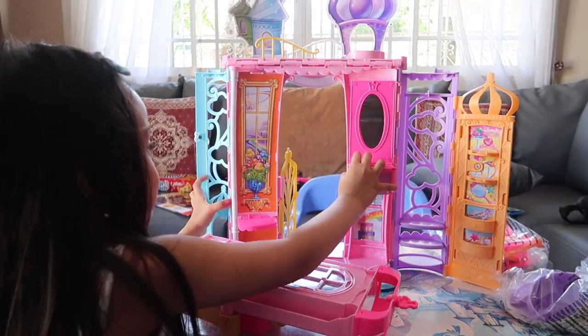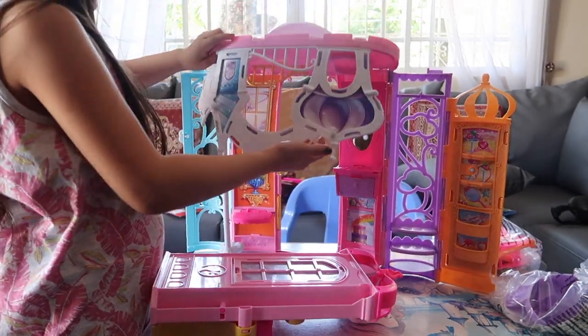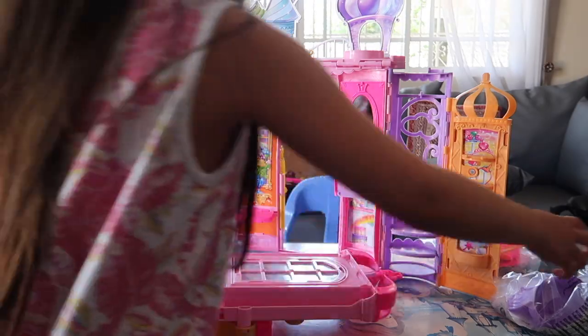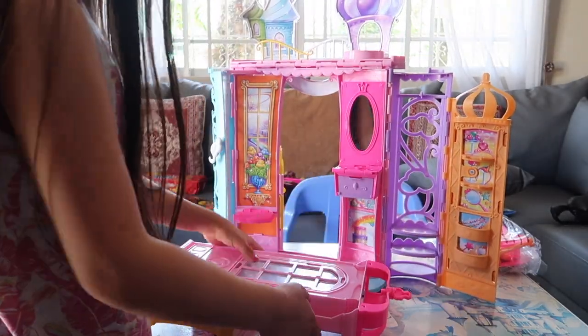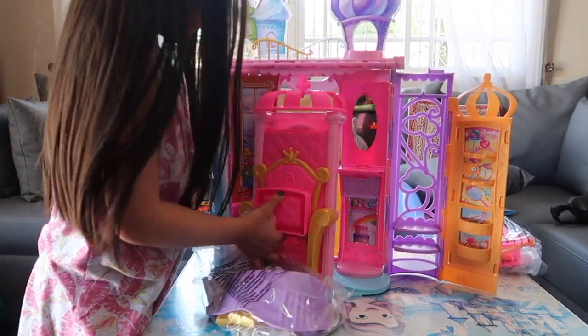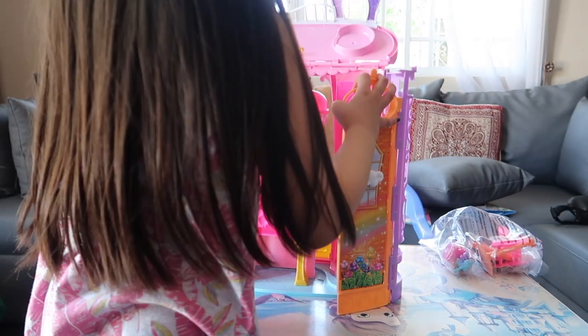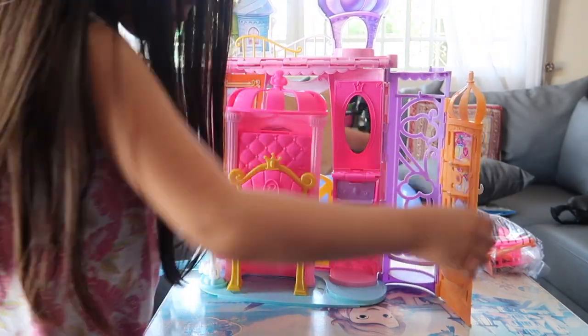So it almost fell. So this is what's here. And this goes like this. And this is the carrier. So it opens like this. So let's open the packaging. Let's put the castle down for a while. Why does this thing keep on falling? Let's put this down for a while. Wait. Okay, anyway. So let's open this package.